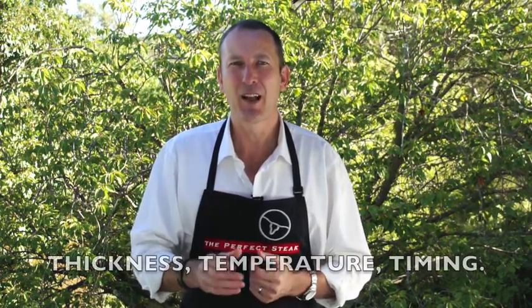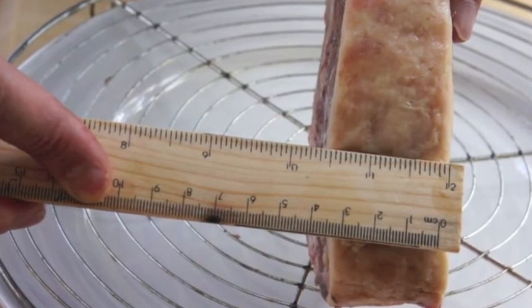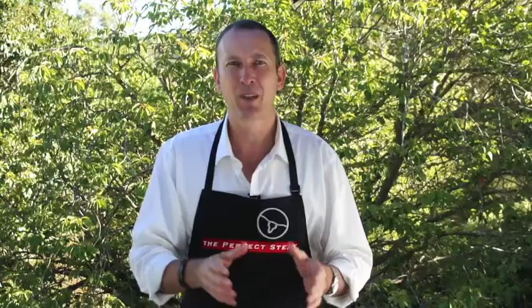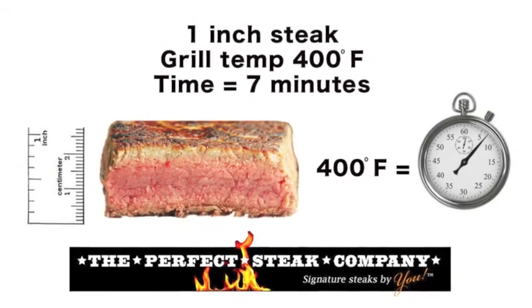Okay, so the first technique I want to discuss is the 3 big T's, and that is thickness, temperature and timing. If you know the thickness of the steak, say an inch, and you measure the temperature of the grill surface, then it's simple to work out the cooking time. The Perfect Steak Grill Guide gives you those timings, and if you stick to them, you're going to have close to perfect steaks every time. I say close because, again, cooking steaks isn't strictly a science. Not every steak is exactly 1 inch, and not every part of the grill surface is exactly 200 degrees. Having said that, the 3 big T's is a very solid platform to work from when it comes to cooking your perfect signature steak. If you know the thickness and you manage the temperature, then the timing takes care of itself.